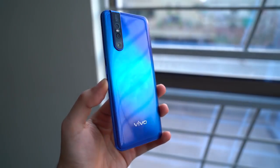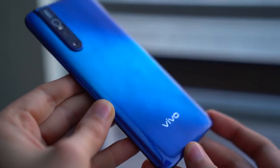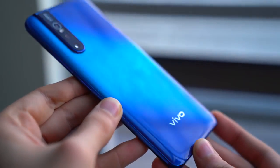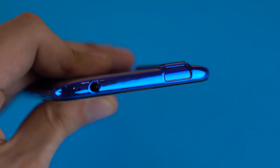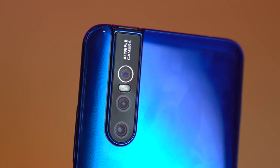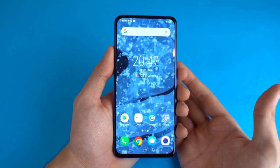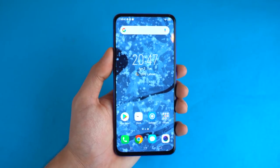Now it may not be as premium as a glass phone, but still because of the plastic, if you actually drop this phone, it's not gonna crack like a glass phone, so you don't have a problem with that. Now taking a look at the top of the phone, you can see we have the 3.5mm headphone jack along with a pop-up camera setup. This is where the front camera will pop out, and because of this you get a full-on bezel-less display that is free of notch or any hole.